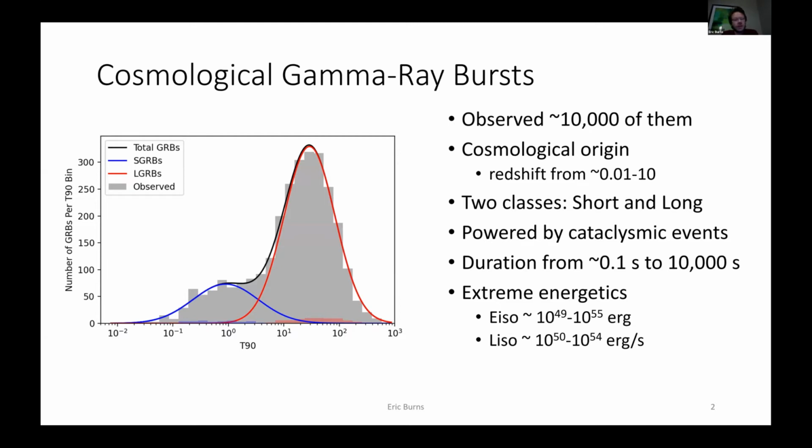We've seen cosmological GRBs for 50 years. We've seen a lot of them. They're from the nearby universe, at least in extragalactic terms, and sometimes hold the record for the furthest events ever detected. There are two classes, short and long, based on duration, which goes from maybe 1/100th of a second up to 10,000 seconds in the most extreme cases. And these are the most luminous electromagnetic events since the Big Bang.